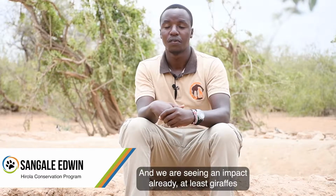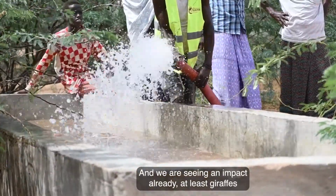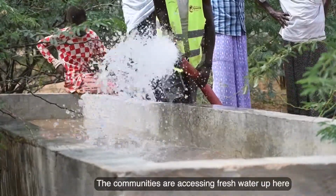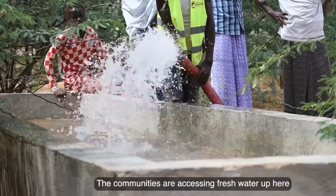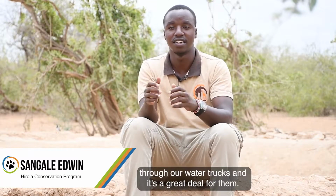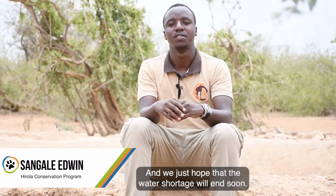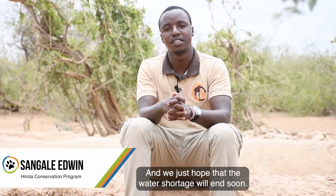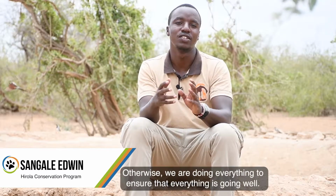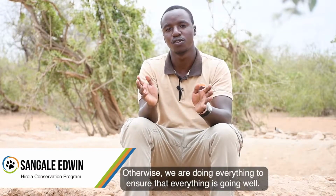And we are seeing an impact already. At least giraffes and other wildlife don't have to go down to the river. The communities are also accessing fresh water up here through our water trucks, and it's a great deal for them. We just hope that the water shortage will end soon. Otherwise, we are doing everything to ensure that everything is going well.